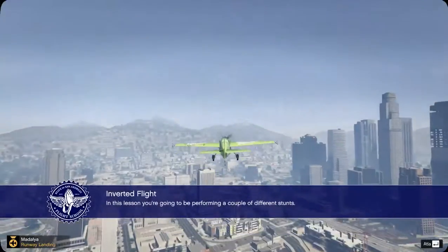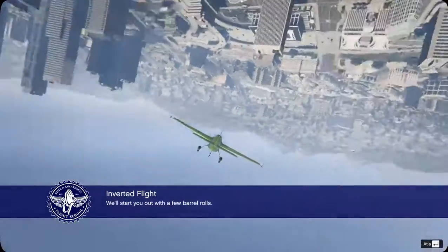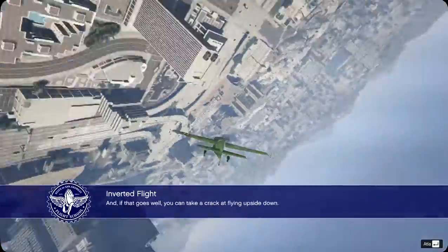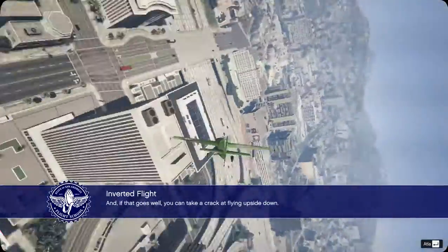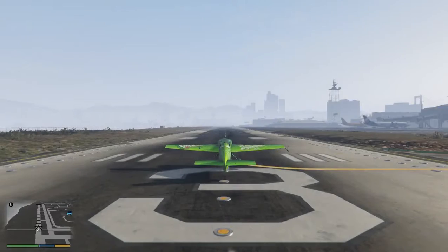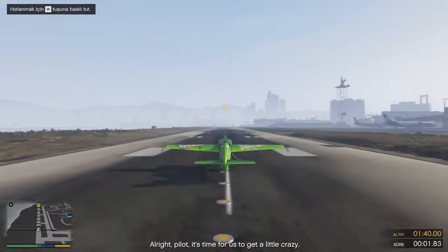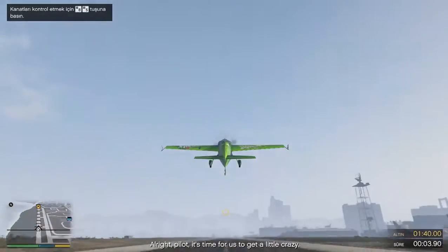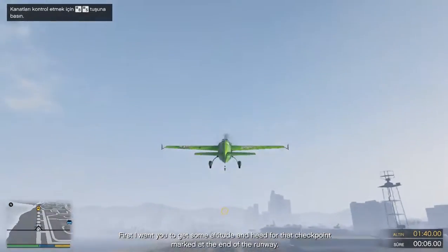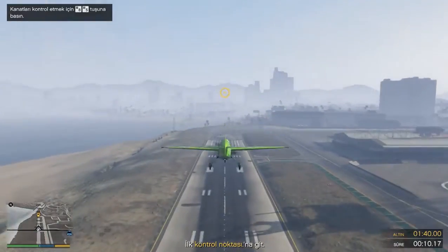In this lesson, you're going to be performing a couple of different stunts. We'll start you out with a few barrel rolls. And if that goes well, you can take a crack at flying upside down. All right, pilot, it's time for us to get a little crazy. First, I want you to get some altitude and head for that checkpoint marked at the end of the runway.